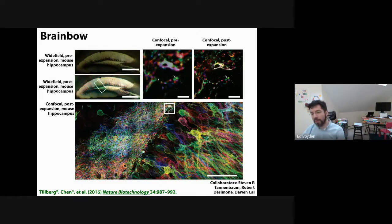Now, one of the cool things you can do, of course, is to look at proteins like we showed you earlier, and this is turning out to be super exciting. But you can also look at the wiring of the brain. A group at Harvard developed a technique that they call Brainbow, where you can randomly express fluorescent proteins in neurons through delivering cocktails of viruses. That's what you see at the bottom here in the mouse brain.